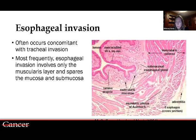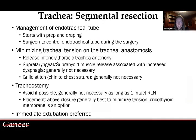Mark, can I stop you just real briefly? This relates to a question in the chat as well, but you talked about no trach as long as you have one RLN that's intact. Let's say a hypothetical scenario where you've got both RLNs out for whatever reason. It would be interesting to hear the panelists talk about, would you always trach in that situation?